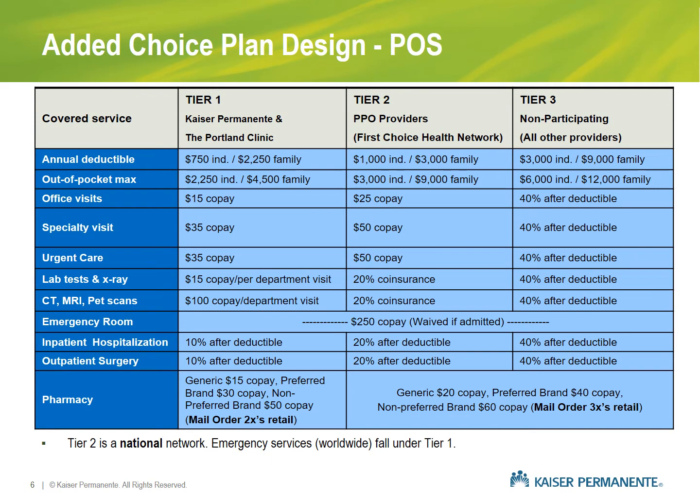Next, we have the added choice plan that is not HSA compatible. We're going to review the 3 tiers again. So Tier 1 is through the Kaiser Permanente network, as well as our partnership with the Portland Clinic. With Tier 1, your annual deductible is $750 for individual, $2,250 for family. Your out-of-pocket maximum is $2,250 for an individual, $4,500 for family.